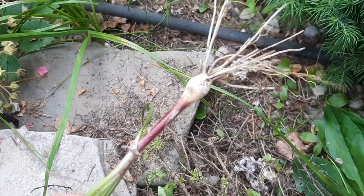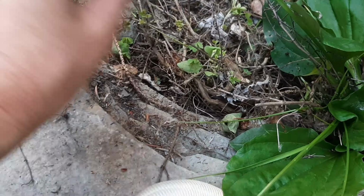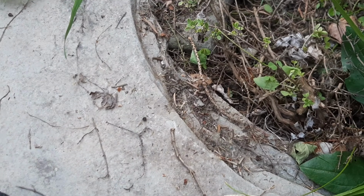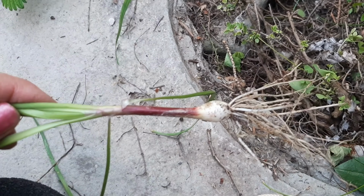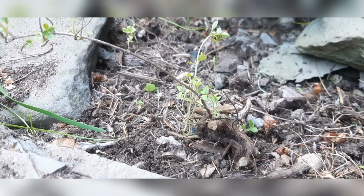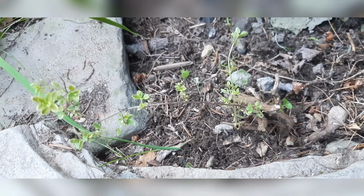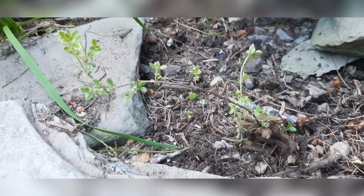I pulled up the allium that was kind of growing from it just to give it some breathing room. I might replant this somewhere. Well, there's not much left, but what's left is alive. So, I think it looks good.